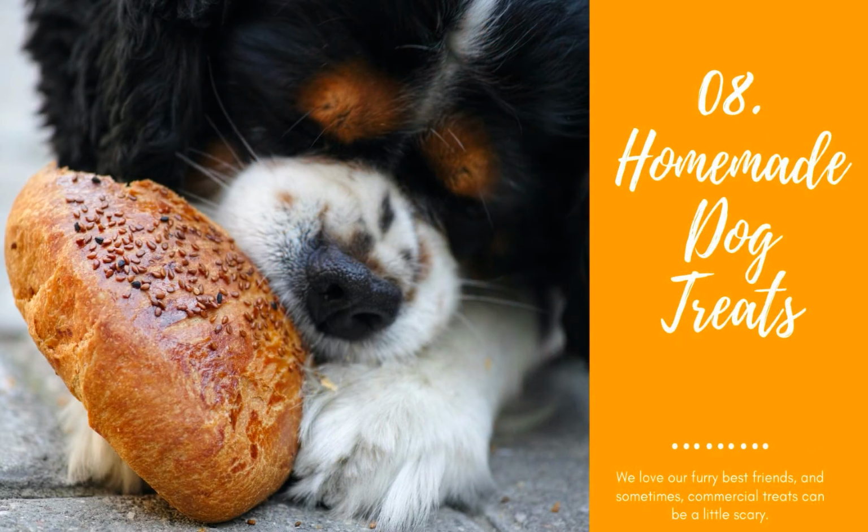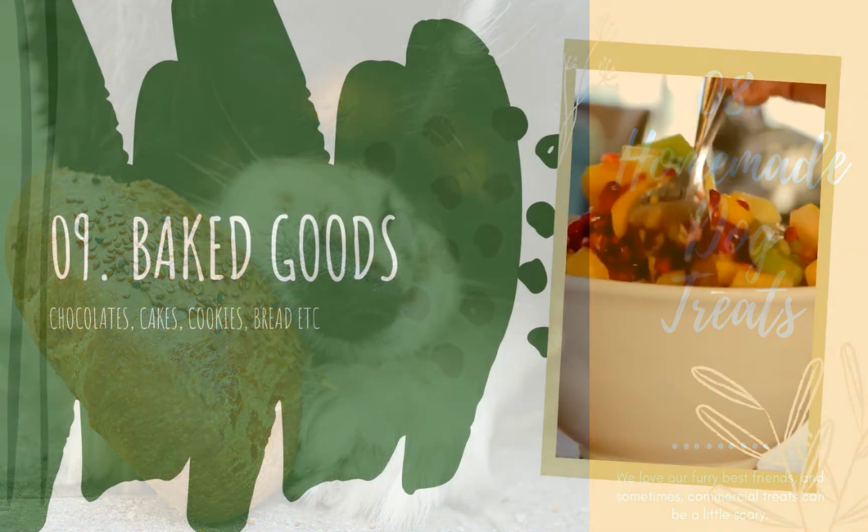Number 8, homemade dog treats. We love our furry best friends, and sometimes commercial treats can be a little scary. Help owners ensure their beloved canine friends stay in great health with tasty, good-for-them treats, and you'll have a client base as loyal as the pet. It's for this reason that dog treats are rapidly becoming one of the favorite crafts to make and sell from home. Number 9, baked goods.